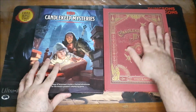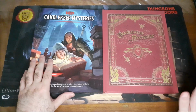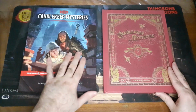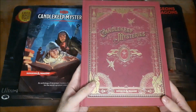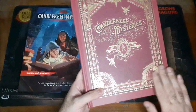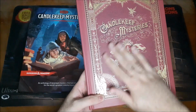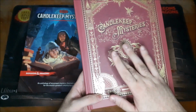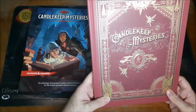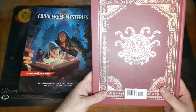But the Game Store exclusive cover is really awesome because it's designed to look like one of the books you would find on the shelves at Candlekeep. So it's actually designed to look like a tome from within the game. You've got the gold embossed cover, and there is actually a little bit of texture to it as well. If you rub your hands over it, you can feel where the lettering is all raised, the logo and the fairies raised, the dragons, just really, really cool looking. And then of course the back has the golden beholder.